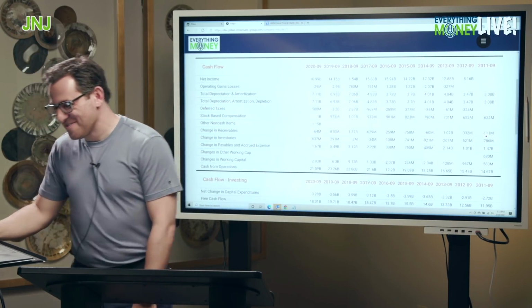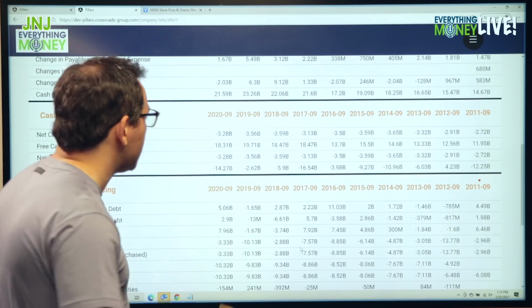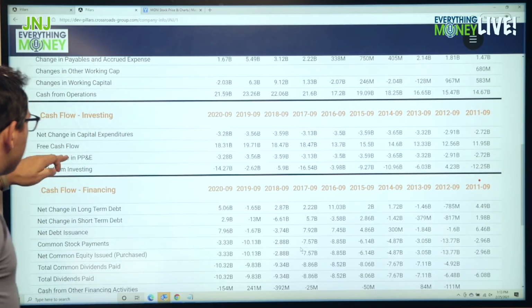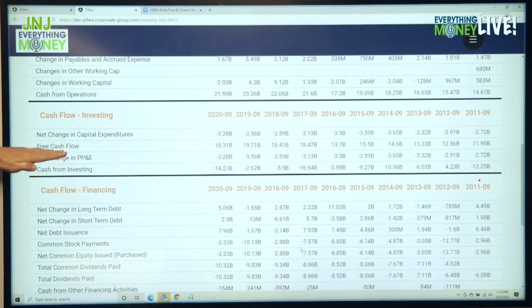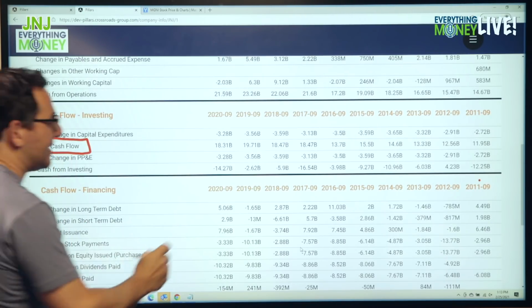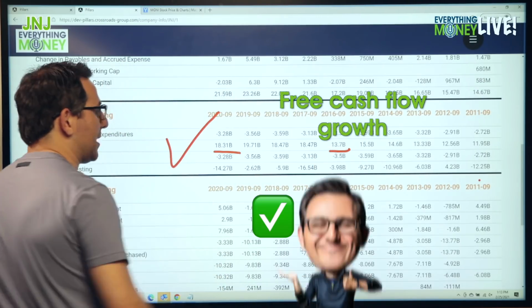Pillar number 7, damn it, Paul. It's free cash flow. Let's go. So guys, one of the great things I did on this software that you can get for $13 a month if you're smart is cash from operations less capital expenditures. I added my own line here in the investing section of the cash flow statement. This is not a real line in the cash flow statement. I added it so that you guys have easy access. 13.7, 18.3, check mark there.